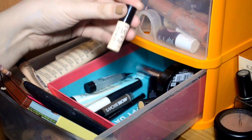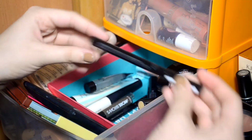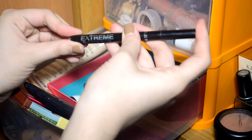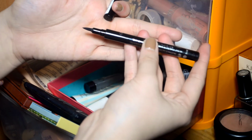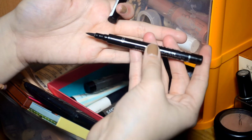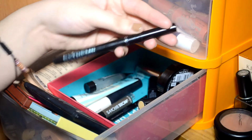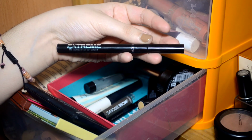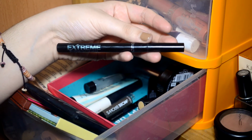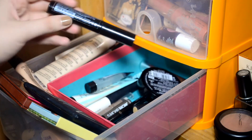And then what else have I got in here? I've got my Benefit Stay Don't Stray little sample, which has been around for my whole life. Can never finish that. And then I have this Collection Extreme 24-hour felt tip liner, which is just a black pen with more of a thick tip than I'm used to, but I actually really like it. Quite quick to apply, I'd say. I've been trying to get back into liquid liner, but once you stop doing it and then try to go back to it, it's so hard. I'm so rubbish at it. It takes me ages, but I've been trying to get back into that anyway, and that's what I've been using.